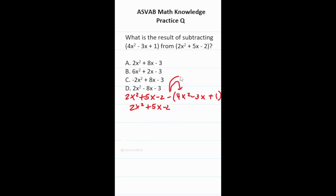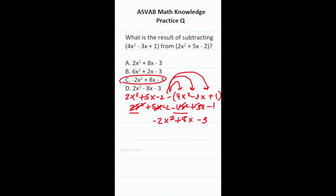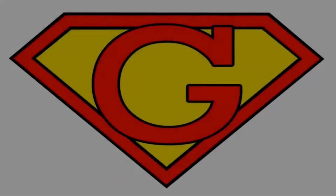Distribute this negative there, and there. This becomes minus 4x squared plus 3x minus 1. Combine like terms, 2x squared minus 4x squared is negative 2x squared. Cross them out. 5x and 3x is 8x. Negative 2 plus negative 1 is negative 3. So the correct answer to this one is C.